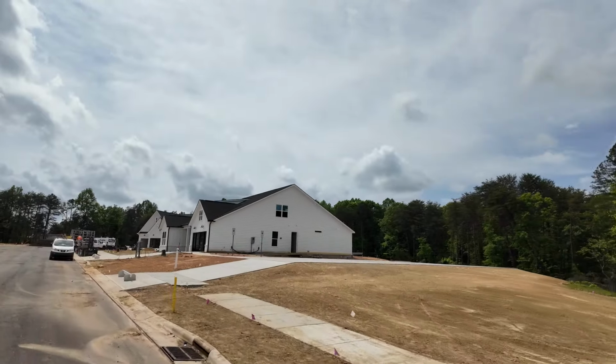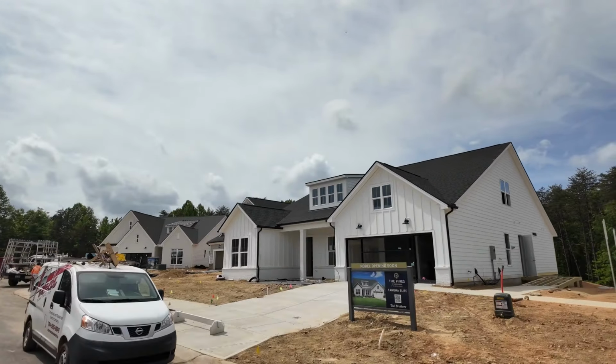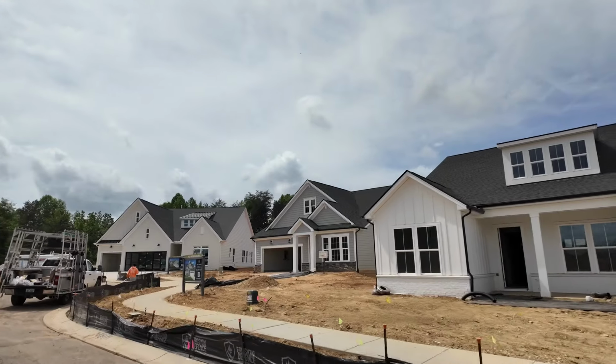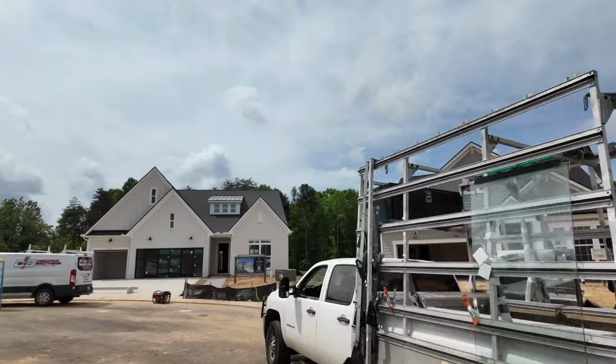Let's see what we've got here. Looks like they've got two model homes down here too. Yeah, we do. Yeah, the Tahoma. So yeah, you know what? These are the plans that we see over at Griffith Lakes. Same name, the Mallard Elite. Okay, model is gonna be opening soon there.